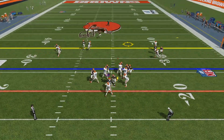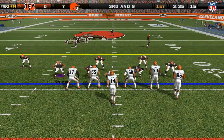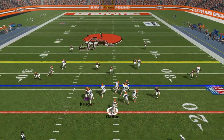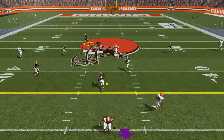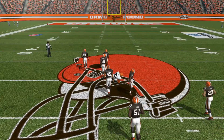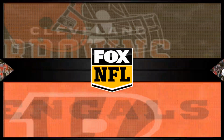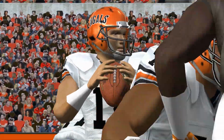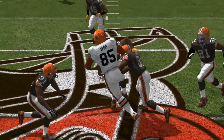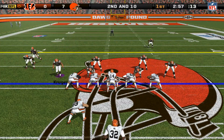26-yard line for the Bengals, and it's incomplete. I don't know where Andy Dalton was throwing that one. 3rd and 9 now. Dalton back to pass again, and it's one-handed by Tyler Eifert at midfield. Wow, what a catch. Looking at that replay, Tyler Eifert just reached up. It almost looked like he had Stickum on his hand and came down with the reception.